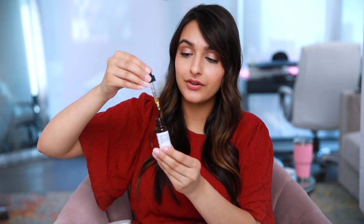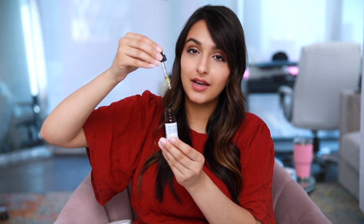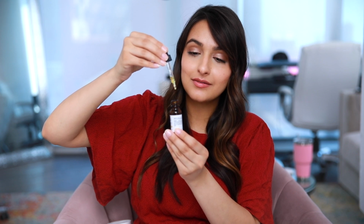Vitamin E in general is really, really good for your skin, but this hydrates my skin like no other. It's from Amazon. It's basically just a natural form of vitamin E in its purest form, and this bottle will last you a really long time. You don't need a lot. This is pretty thick in consistency compared to other serums. You can kind of see it's pretty thick, you guys.